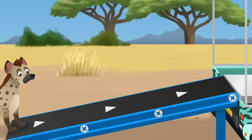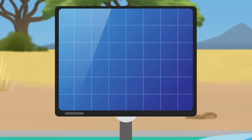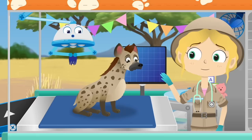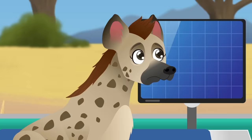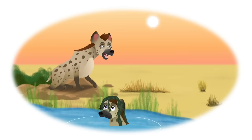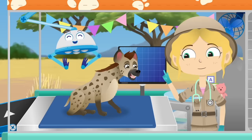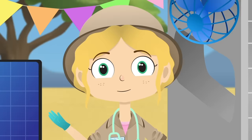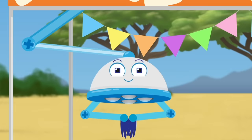Issa is a spotted hyena. Hyenas like to hunt in groups, and their teeth and jaws are so strong and powerful that they can bite straight through bone. Whoa there, Issa! It looks to me like you have a bad case of the hiccups. What brought this on? You must have laughed so much it gave you hiccups. And now you've got the giggles too.